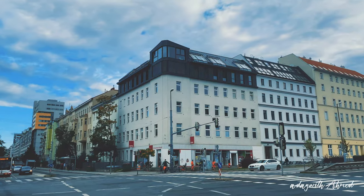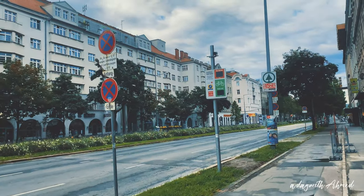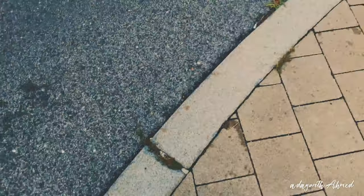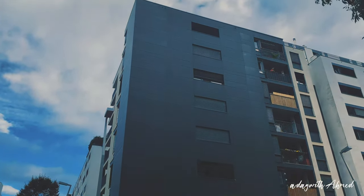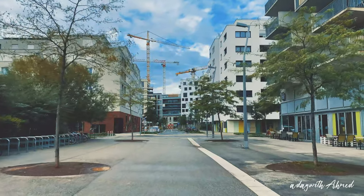For those of you that watched my previous videos, you already know that I live walking distance from the office, at about a 10-minute walk, and I really cherish those short morning walks to the office, and they've become really a morning ritual. I can't stress enough how much I love Vienna architecture. The buildings in this city all either have this rustic old look, or they look super modern.